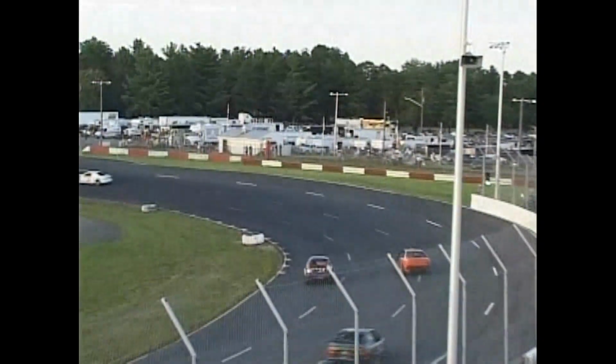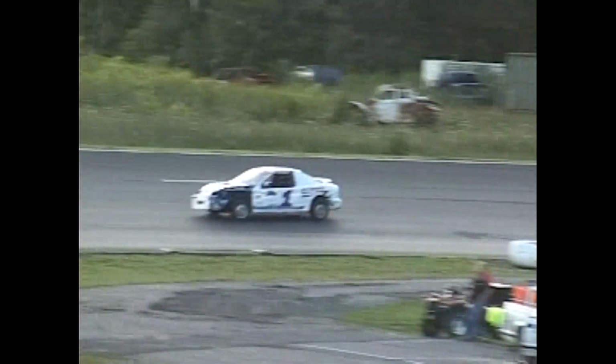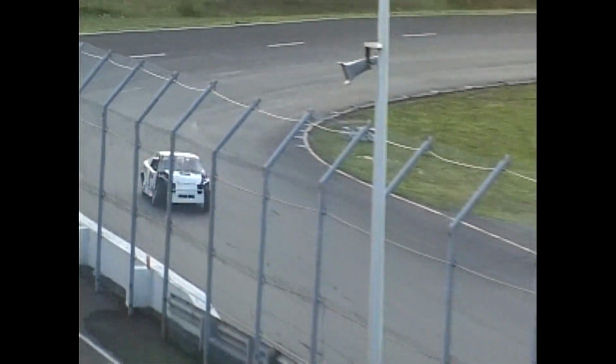Right now the battle is on for second, as Sir Speed looks down on the inside, takes away the 2 spot from Josh Leclerc. Leclerc tries to fight back down the backstretch into turn number 3. Will he do it on the outside? Doesn't look like it. Justin Donor wins it.